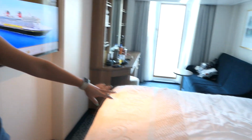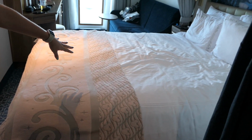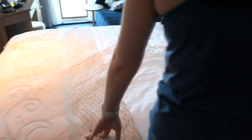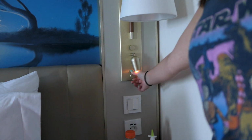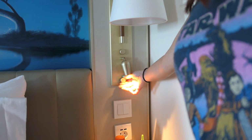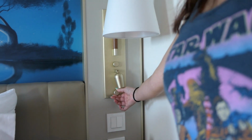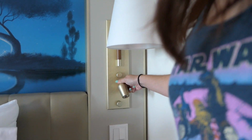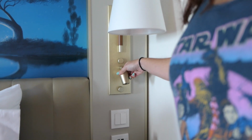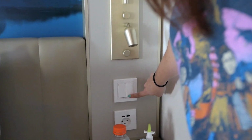So we have the nice queen size bed over here. Over here we have the main lamp, which is nice at night. And you also have a reading lamp that you can adjust the brightness depending on how light or dark you want it. You can also articulate the reading lamp. Yes. Honestly, I didn't even know you could do that. Oh, now you do. And then you have the switches over here, so you can control the main light. And then there's also this light overhead.